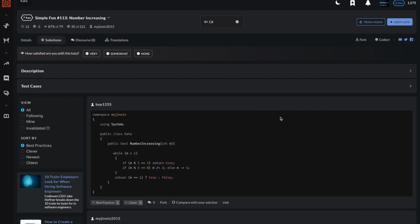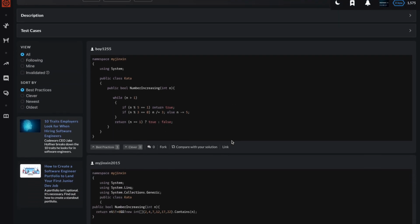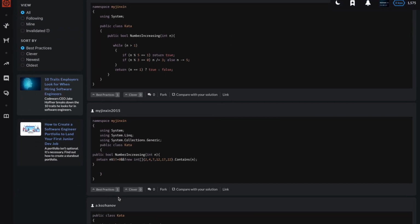Now, in the comments, when Dodger requested this challenge, he said there was a really concise solution here that had this list of numbers in it. And this is a really cool solution, right? It's basically saying return n is not a multiple of 5, right? If its modulo 5 is not equal to 0, and the value passed in is not contained in this set, then it's a valid value passed in.